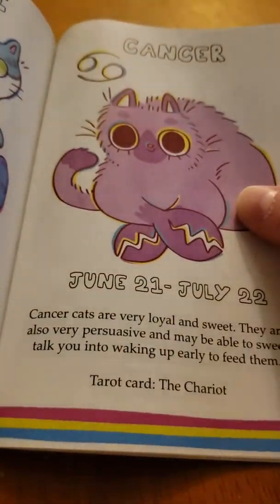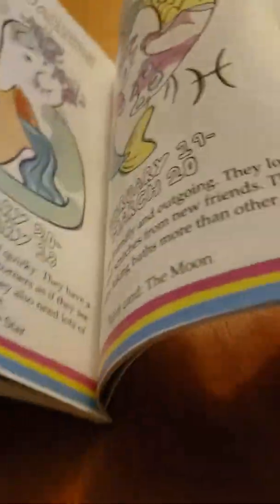It's pretty Rider-Waite-esque, so it works really well. And then it has some spreads that are kind of cat-themed. I'm sorry, you can't really see it very well. But it's in here. And then they have some astrological stuff. And it's just cute. It's a good one. It's a good book.